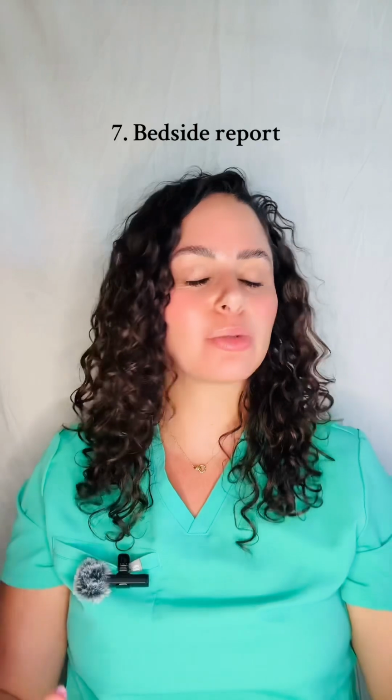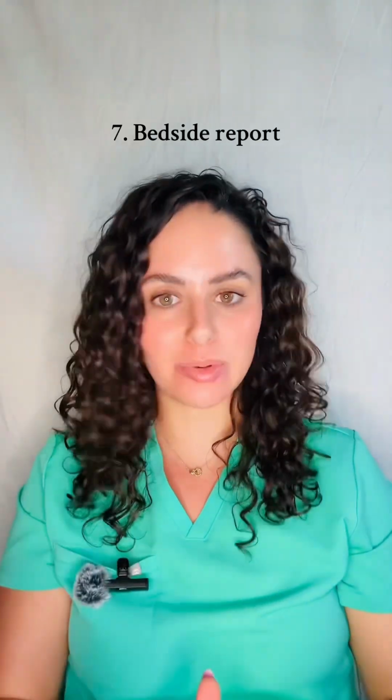And my last tip is bedside report. I know bedside report is not everybody's cup of tea, but it is evidence-based practice. A true bedside report is where you go in with that nurse that is either oncoming or offgoing, and you guys do a full report together in the patient's room. So 1, the patient can hear the report and be involved in their care. And 2, you guys can do a full assessment and safety check together to make sure that the offgoing nurse's assessment is the same as the oncoming nurse's assessment.